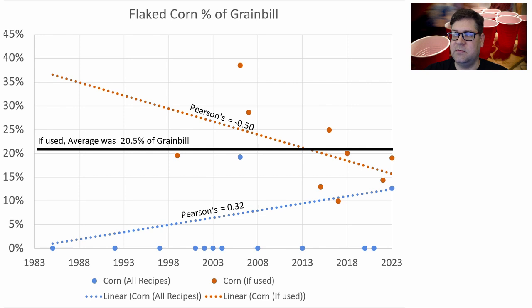Flaked corn as a percentage of the grain bill. When you look at corn for all recipes used, whether they used it or not, you see an increase. If you look at corn for only those recipes that use corn, how much did they use? You see it decreasing to around 15%. Hey, that's what I chose. So if I used the average from the recipes, I'd use 20, but it's trending, narrowing down, filtering down to 15% corn is what you want to use.